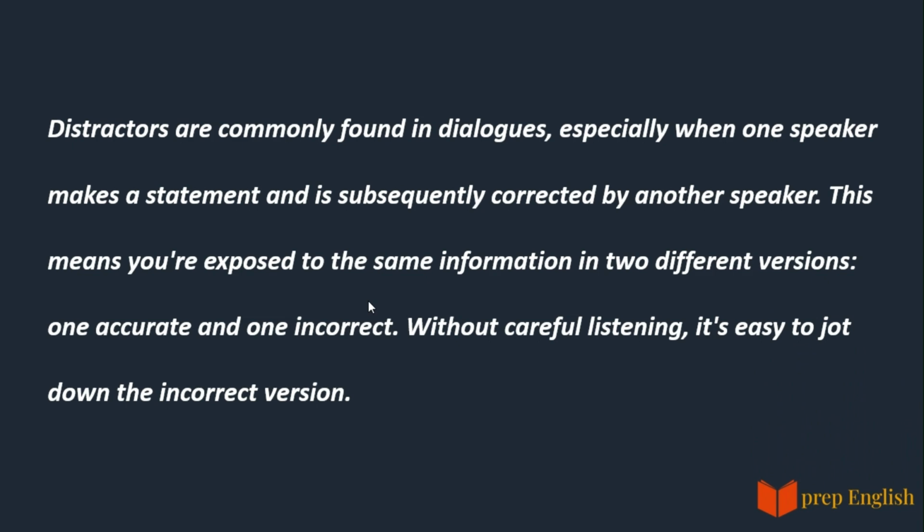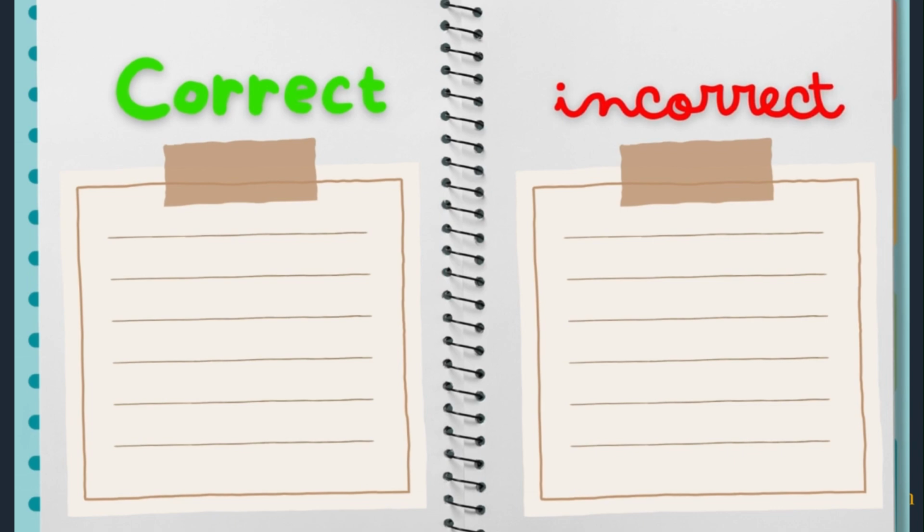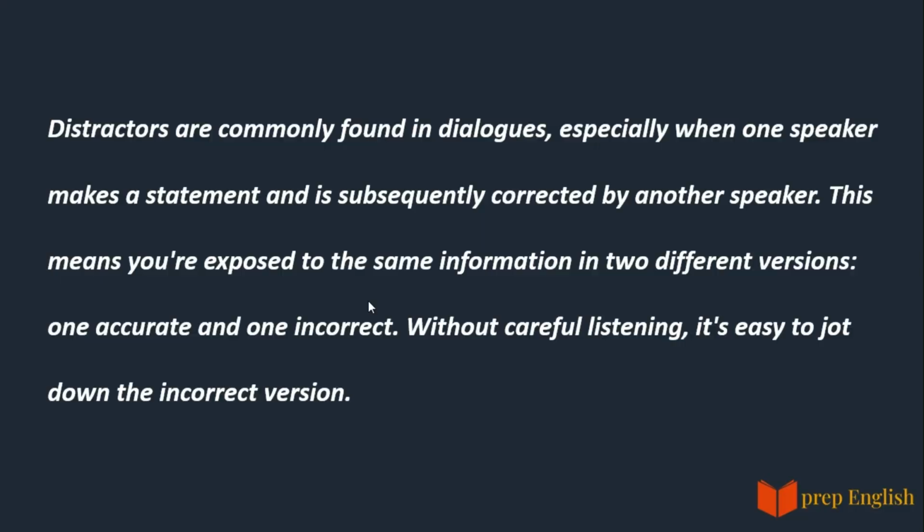Now, distractors are commonly found in dialogues, especially when one speaker makes a statement and subsequently is corrected by another speaker. This means that you are exposed to the same information in two different versions, one accurate and one incorrect. Without careful listening, it is easy to jot down the incorrect version. So, how can we avoid falling for these distractors?